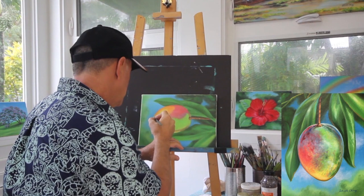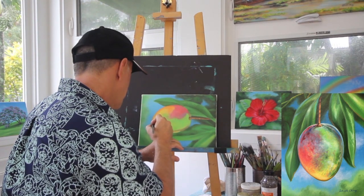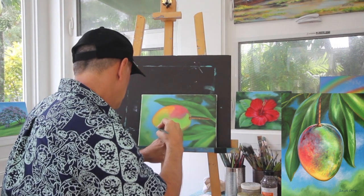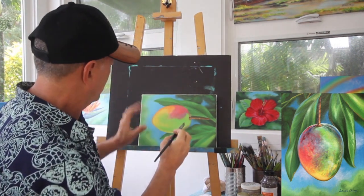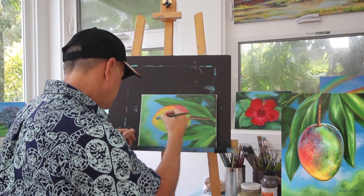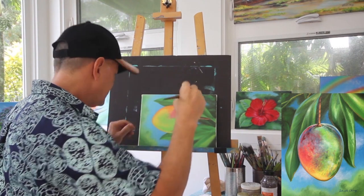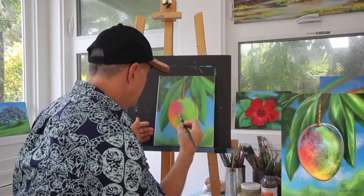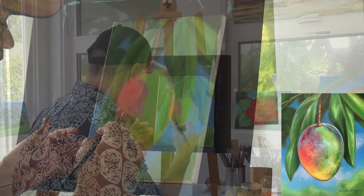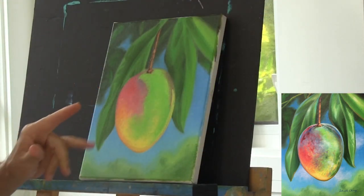The reason I think that is it'll help to give a little roundness effect to the mango. Yeah, it worked. It looks a little bit more round than just flat. Okay, bopping around, dots, dots, dot, dot, dot. Oh yeah, that looks nice.